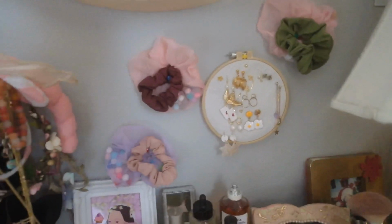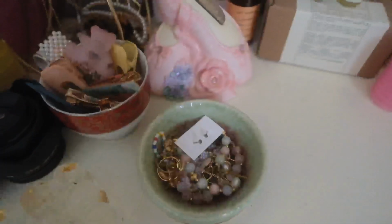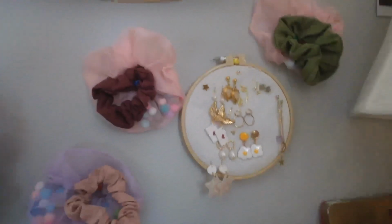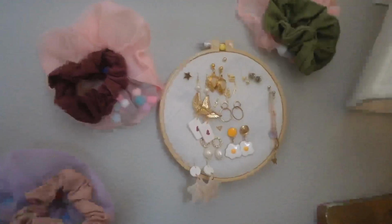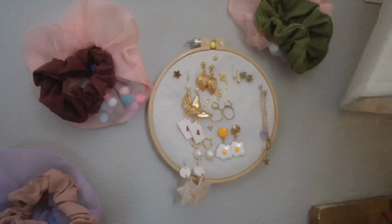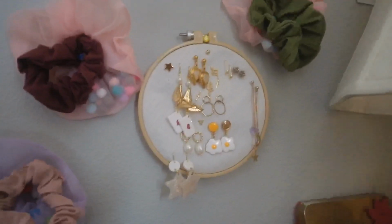I recently upgraded this corner and I decided to organize my earrings this way because before it was all in this little bowl. But now that they're organized and they're hung on this wall, I prefer it much more. The earrings kind of look blank right now. They're like some patchy spots, but it's because I recently took some out, so it's not at its usual prime.